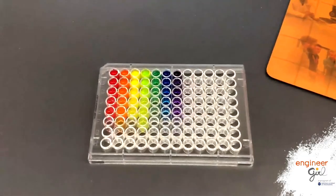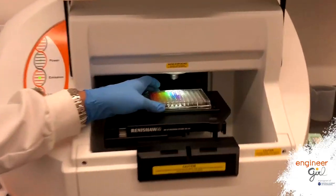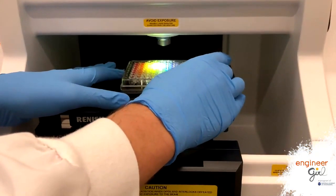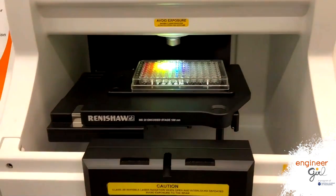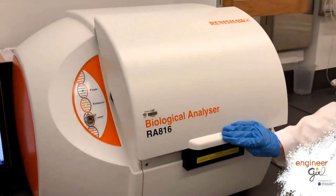So these are some of the pretty dyes. Each of them has a very unique spectral fingerprint associated with them. And what we're going to show you right now is some of those fingerprints. So we can just put it on the stage. This is also where we put on our goggles.